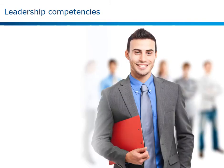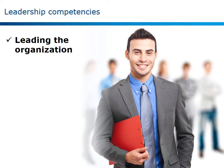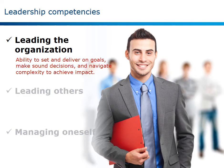The second overarching category is a set of leadership competencies required to take on greater responsibility in the organization. Most of these are consistent across fields and roles, although the relative importance may vary by context. General leadership includes competencies related to leading the organization, leading others, and managing oneself. Leading the organization refers to one's ability to set and deliver on goals, make sound decisions, and navigate complexity to achieve impact. Specific competencies might include things like strategic thinking, effective decision-making, and problem-solving.